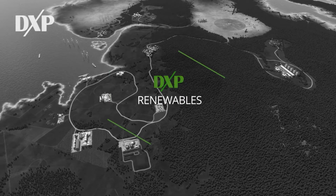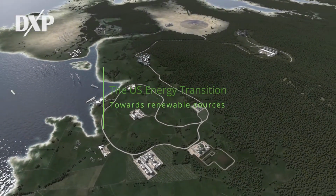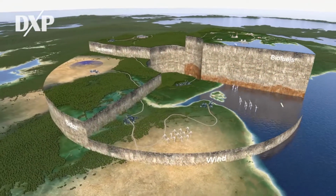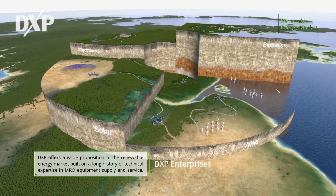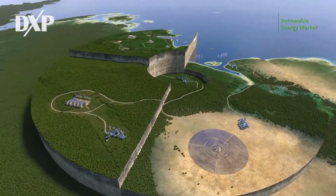At DXP, we recognize that the energy transformation towards cleaner technology is already in motion, and we are uniquely qualified to support this evolution. For over a century, DXP has engineered and supplied equipment solutions for all industrial applications. Our team is committed to supporting communities and companies working towards their goals of net zero emissions.